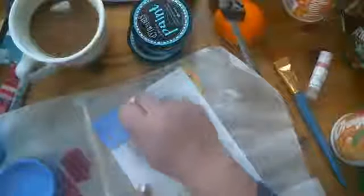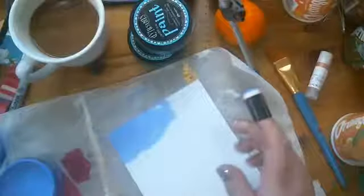Figured we'd work with blue today for the background. I didn't even gesso the paper. I want to see how the Delusions paint reacts with this paper without gesso.